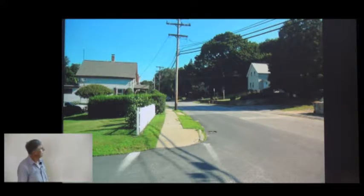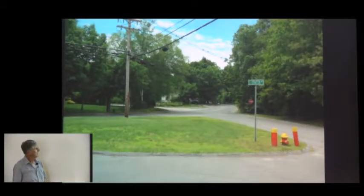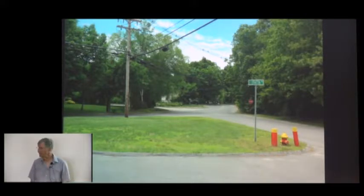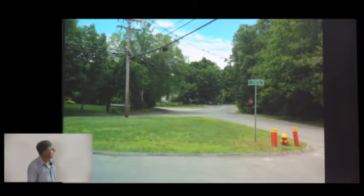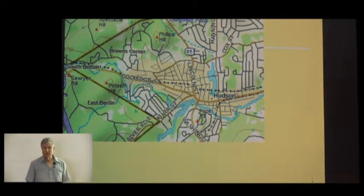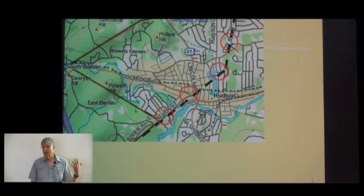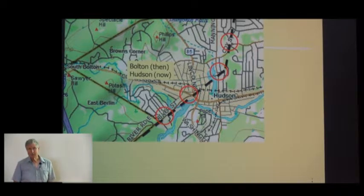Manning and Apsley. Yep. Well, if you can read the sign. Cox and Stratton. Now, if we take those several pictures that you just looked at, and those are the circles. Here's the first one, then Cox Street, Manning and Apsley, and then finally, Cox Street up there. And if we should draw a line through those, I could have picked a number of other pictures along that line. That was the original town line when we separated from Marlborough.